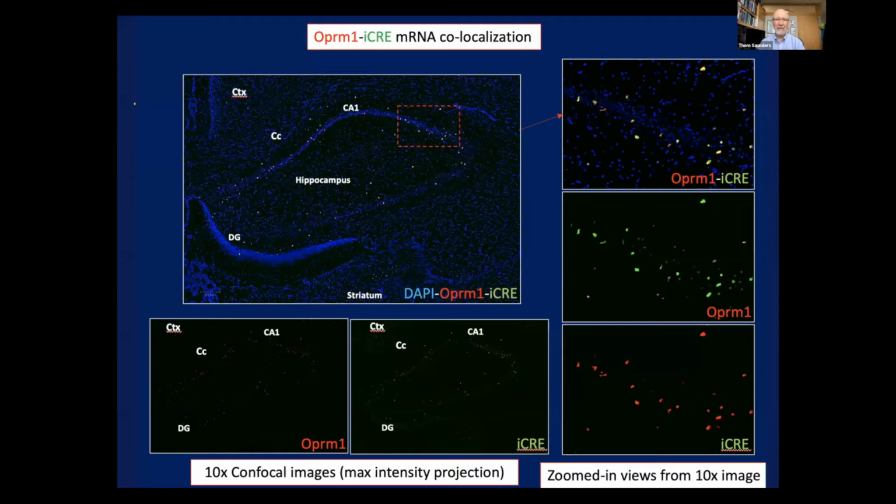And Yavin's lab has developed preliminary data looking at messenger RNA. This is all unpublished. And what you can see here is in this brain section, Cre recombinase RNA labeled in red, µ-opioid receptor 1 RNA labeled in green, and the merge, you can see excellent co-localization of the two signals.